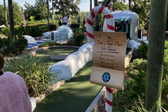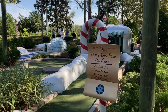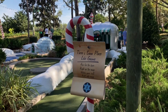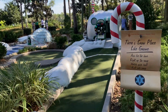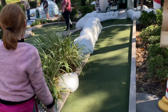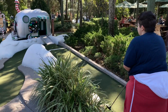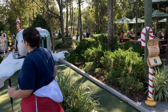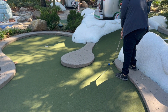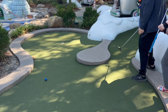Here we are, playing the first hole. There's a snow place-like gnome. Kind of throws you into difficulty here. It kind of gets you warmed up. Goal is to get it up through the caravan. Here I was having a difficult time. I think I had 5 strokes on this one.